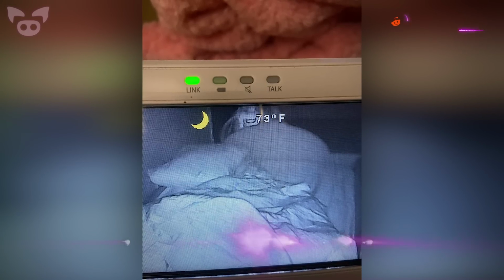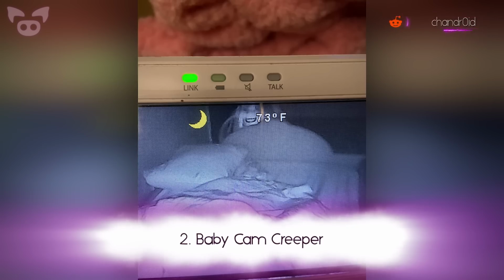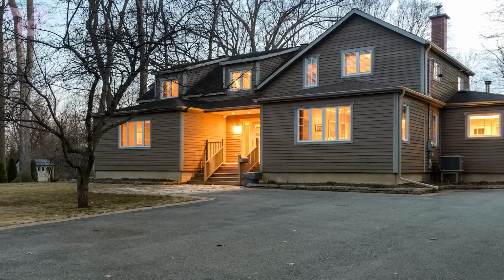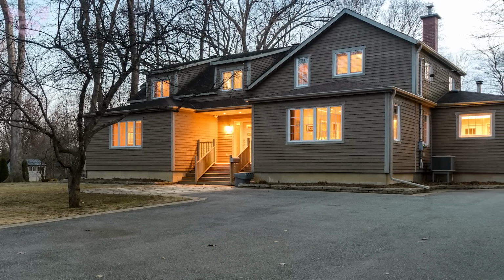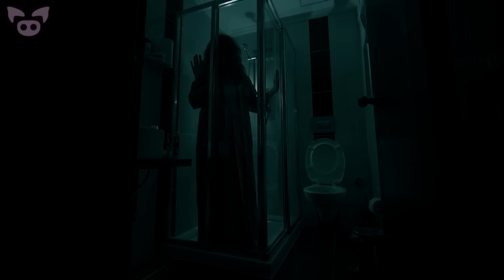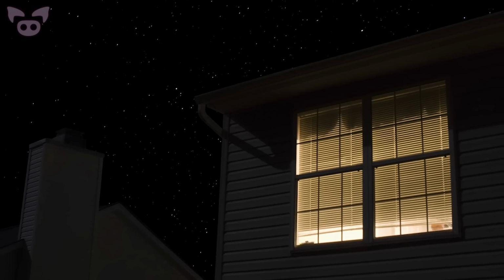This creepy photo was uploaded to Reddit by user Chandroid. It was supposedly captured by the poster's friend while she was staying at her mother's house. The house itself is said to have seen its fair share of odd occurrences. Residents have seen spirits, gotten locked in rooms when nobody was home, and heard strange noises. On this occasion, the poster's friend was house sitting.